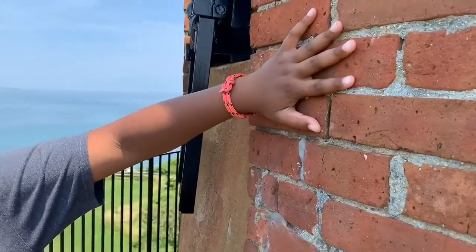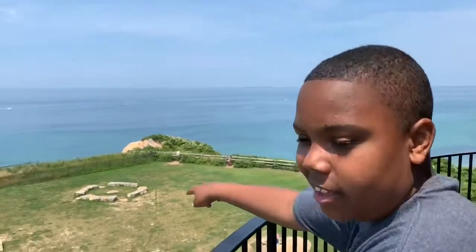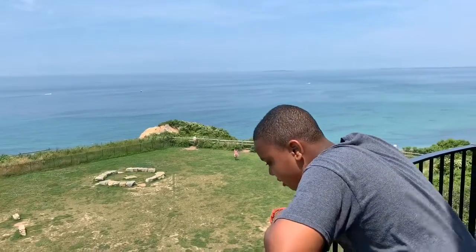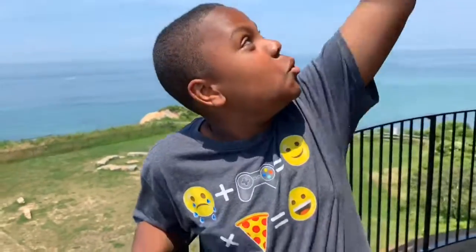Brick of the lighthouse. I love that brick slide. That's where I was standing just a moment ago. This is so weird up here. So high. Well, let's go up to the light room. Now, they did say it's very hot up there.